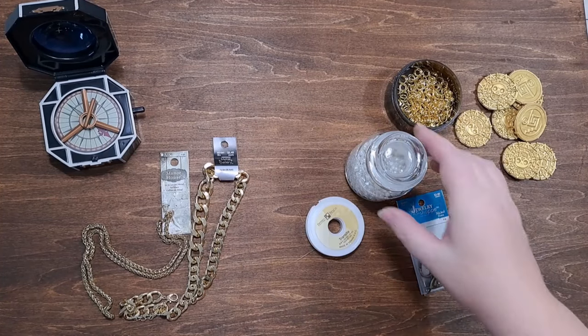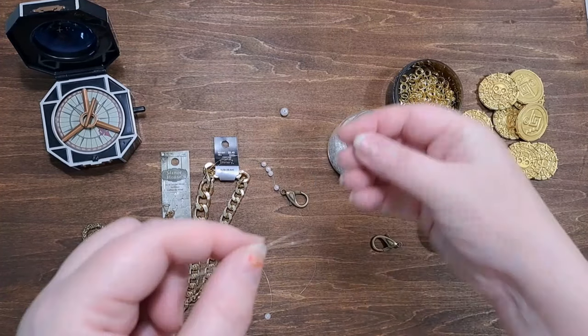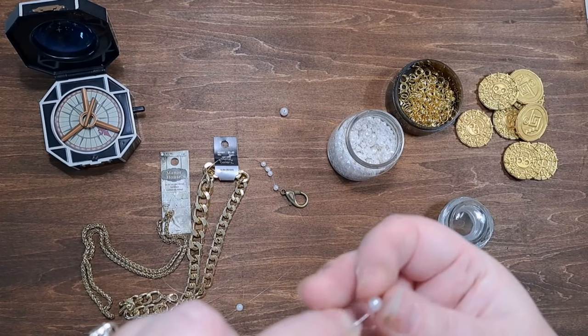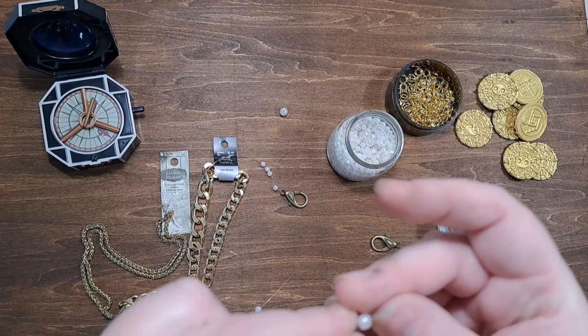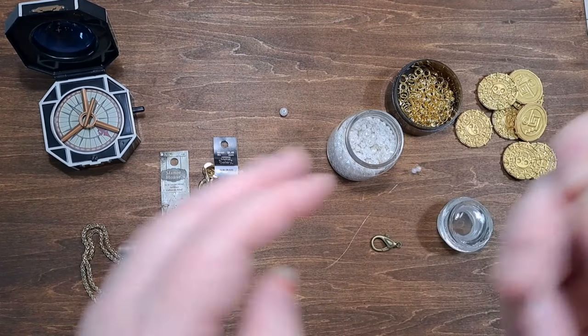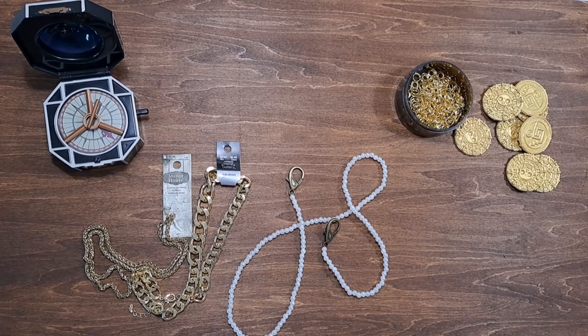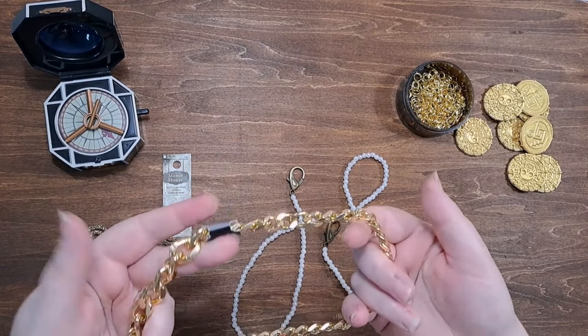And then I really wanted to make the chains she has on her hips as one piece. So I took these two pre-made chains and then I made a couple of pearl chains with some random pearl beads that I already had in my inventory, and I turned them into one chain with an alligator clip on both ends so that I could connect them to the coordinating D-rings on the belt.